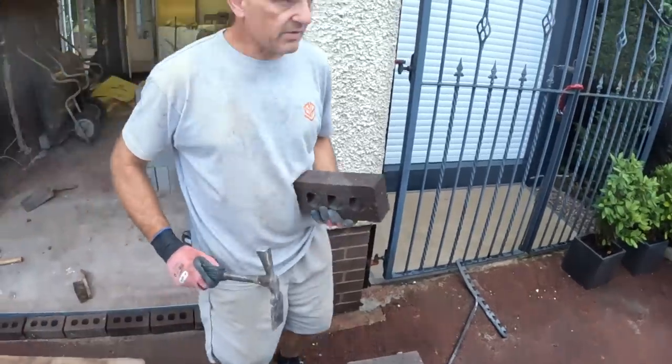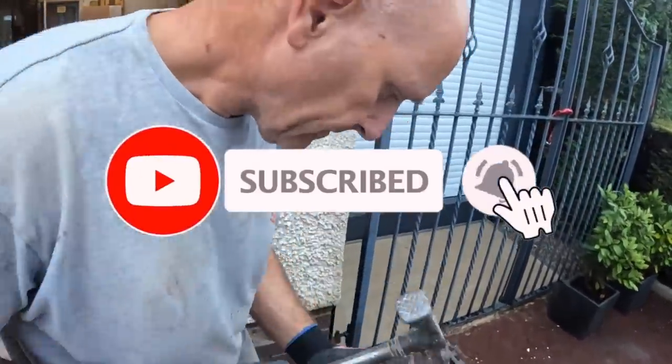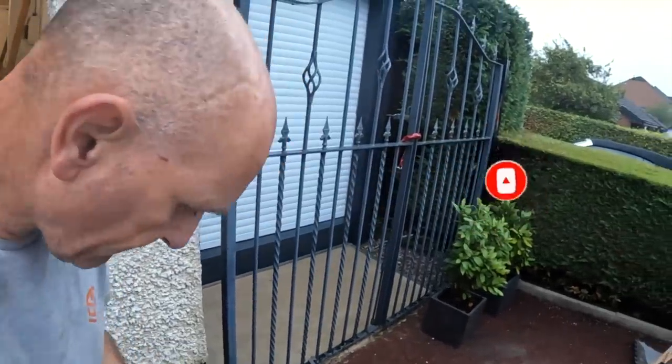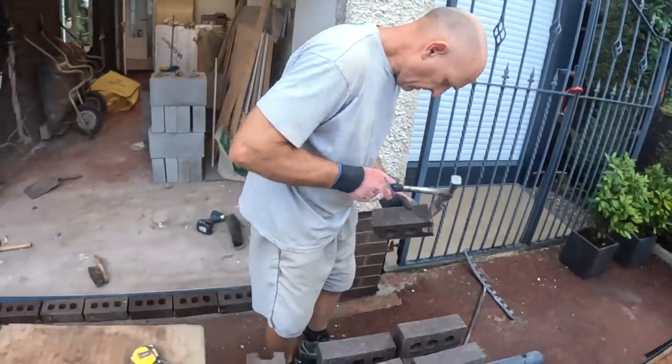Let me see, I don't know where to do the cutting. Yeah, without covering the van or the cars in dust. What about there? That's just the other side of the hedge, isn't it? The car's just the other side of the hedge. Oh. Well, we'll figure something out. We'll find a way, that's how we do it.